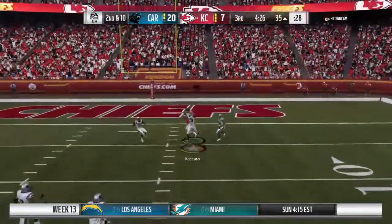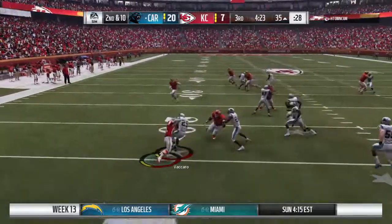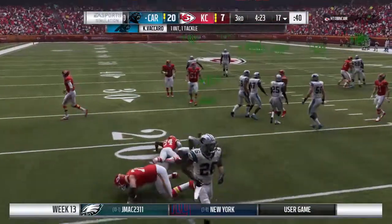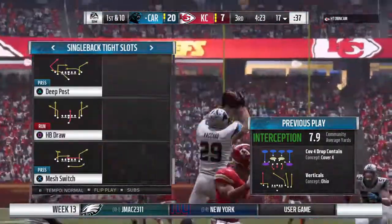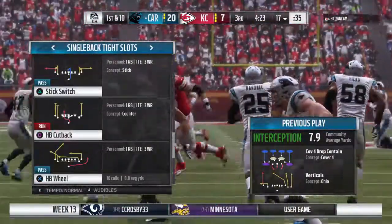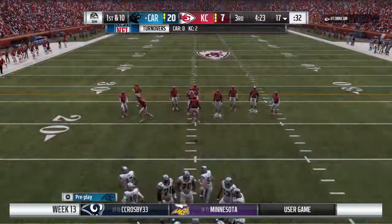Trying to lay one up deep. Into heavy traffic, and it's intercepted. Picked off by the safety, Kenny Vaccaro. And the return goes up to his own 17-yard line. First possession of the third quarter, an interception, so maybe a second-half tone setter.